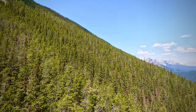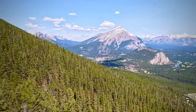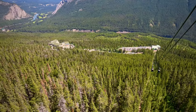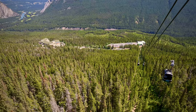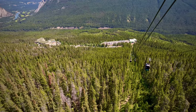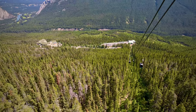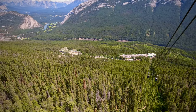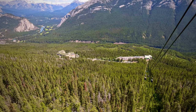Epic views from the summit. After a few moments of anticipation, we finally reach the summit. Stepping out of the gondola, we're greeted by the invigorating mountain air and the warmth of the sun on our faces. The 360-degree views are jaw-dropping. The emerald hues of the Banff National Park stretch as far as the eye can see, and the snow-capped peaks add a touch of magic to the landscape.